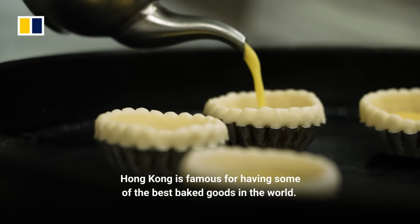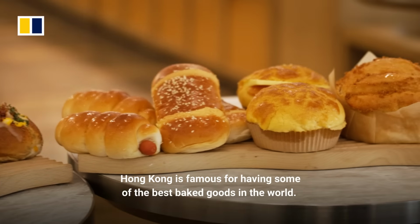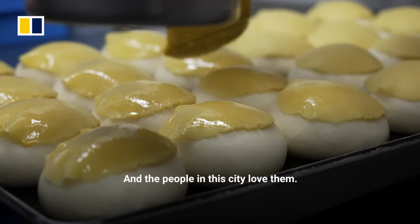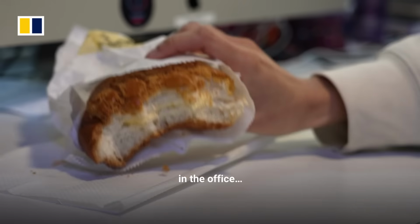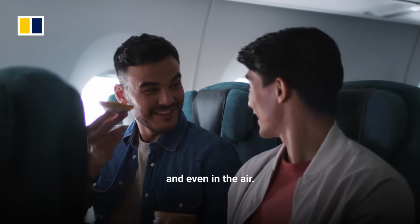Hong Kong is famous for having some of the best baked goods in the world, and the people in this city love them. They can be seen enjoying them in restaurants, in the office, and even in the air.